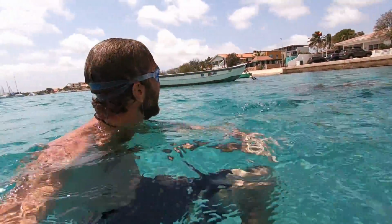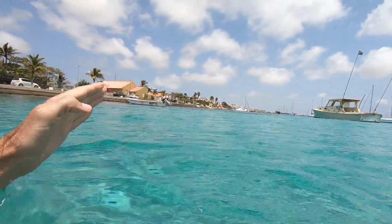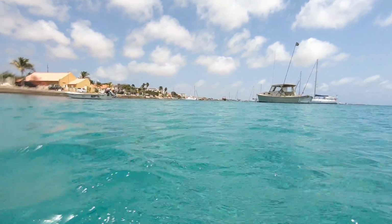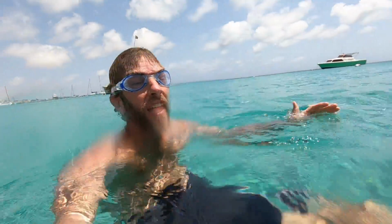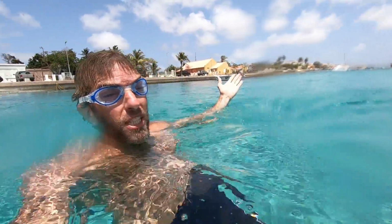Such epic water. All right, I'm going to get out of the water here, start walking into town there, and get ready to catch that water taxi and show a little bit of Kralendijk here. Also called Playa, the local name for it, which of course means beach.